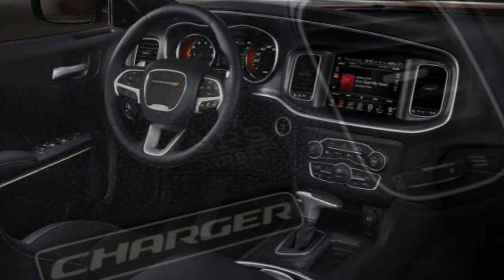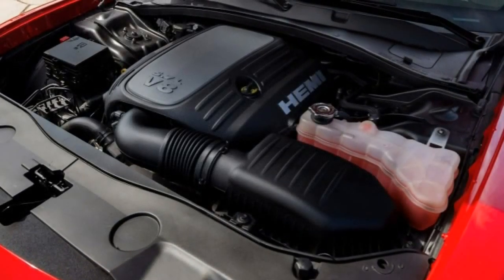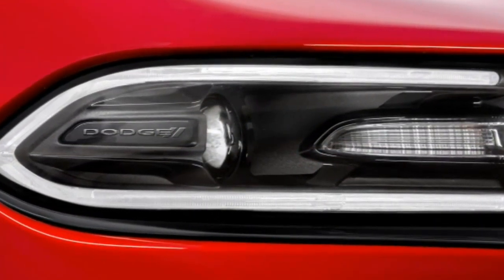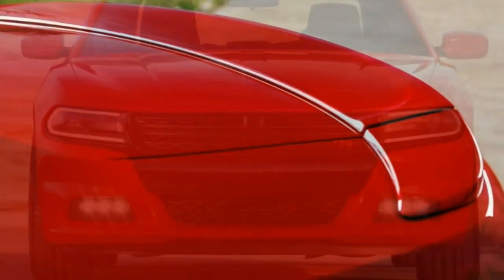Introduction. Already a unique choice in the full-size sedan market, the Dodge Charger has been thoroughly updated for 2015. On the surface, the changes bring increased refinement to this large, retro-themed sedan. New front and rear end styling gives the Charger a sleeker appearance, while the overhauled interior features higher quality materials and a larger selection of advanced electronics features.